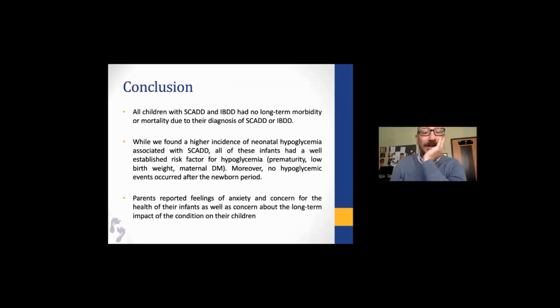So our conclusion was all children with SCAD and IBDD identified at newborn screening in Georgia between 2007 and 2016 had no long-term morbidity or mortality. While we did find a higher incidence of neonatal hypoglycemia, all of those infants had risk factors. And parents do report feelings of anxiety and concern for the health of their infants.